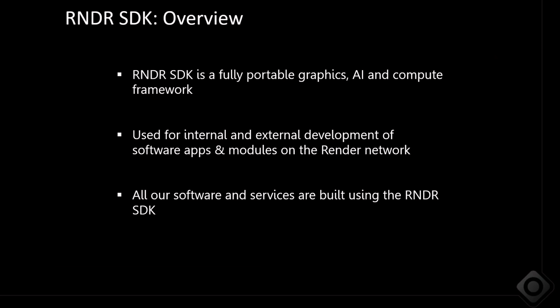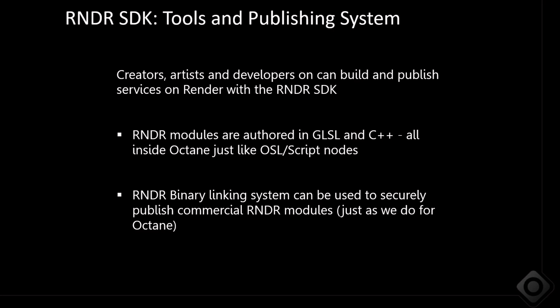I want to talk a little bit about the Render SDK. It's our portable graphics API and compute framework. We use it to build everything. So it's our way of loading in modules that are both AI related, rendering related, compute related, and it's actually, you know, useful for building entirely new renders or additions to the rendering jobs that you've seen already.